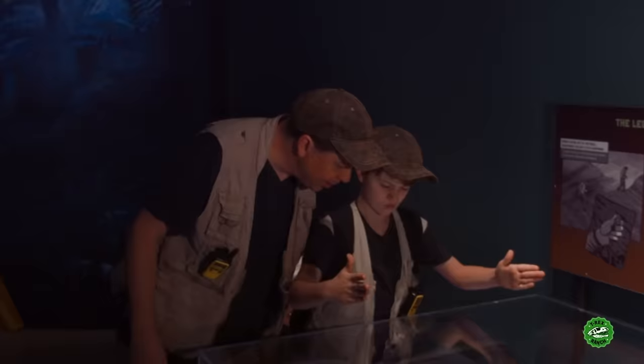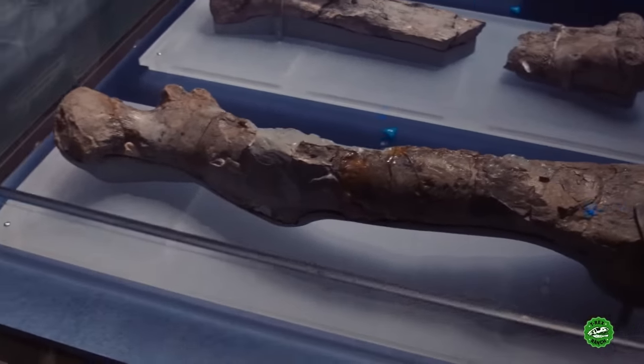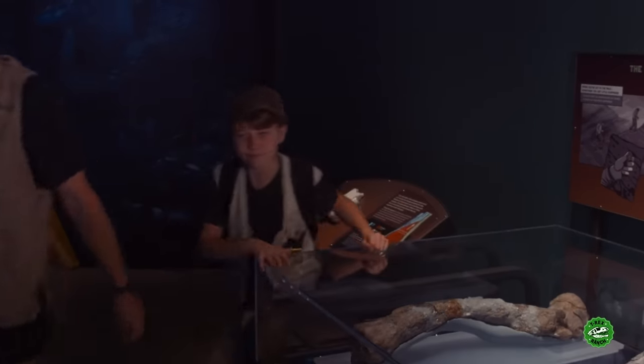Hey, what are you doing over here, man? I'm just comparing the bone. No, this is not like the bone we found. I'm telling you, it's a new species, okay? He's gonna be so excited. Just check this out. Yeah, right.